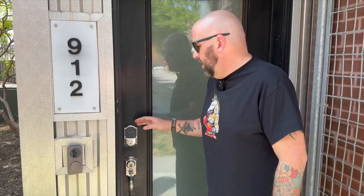I will tell you, of all the smart locks, I've had zero issues with this. I love that it works with Apple Home Key, and you can use your watch and your phone. It's flawless. It was really hard to get at the beginning. I think they're slowly but surely available everywhere now. So check that out. I love this lock.